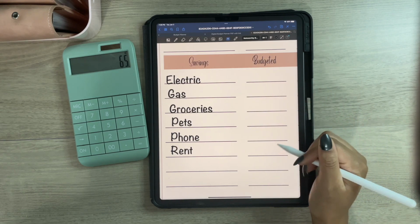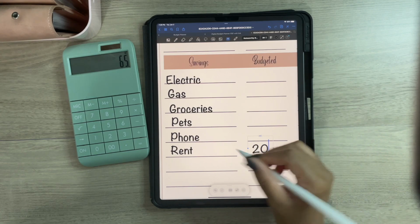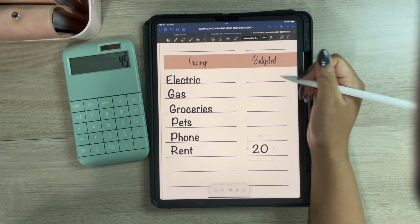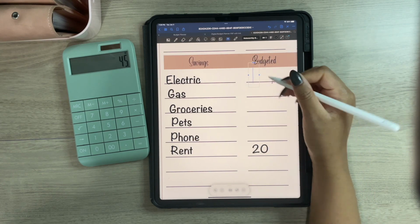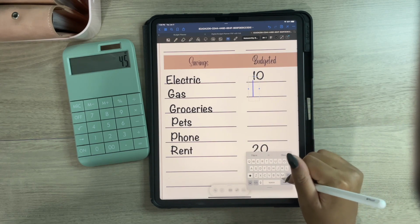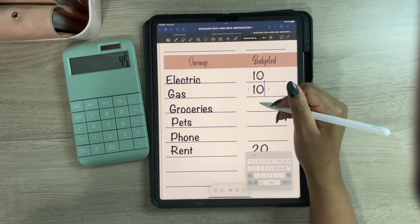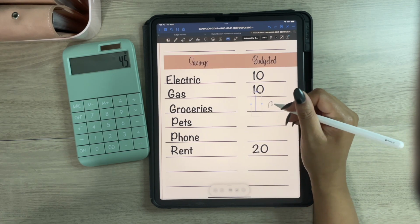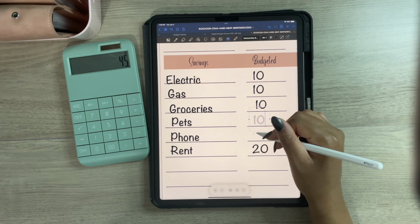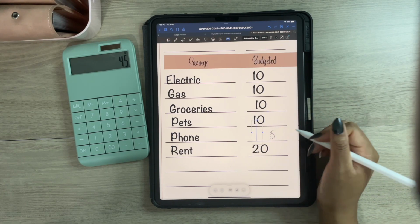I'll start with rent, which is going to get 20. Rent gets the most because it is the highest. And 10, 20, 30, 40, and 5. So we'll do 10, 20, 30, 40, and phone gets the least because it is my lowest bill, and that'll be $5.